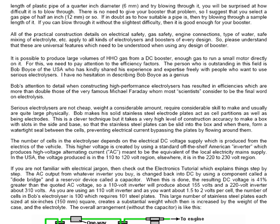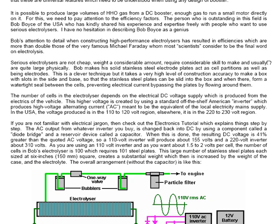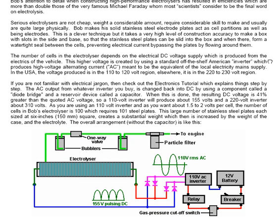Bob makes his solid stainless steel electrode plates act as cell partitions as well as being electrodes. This is a clever technique, but it takes a very high level of construction accuracy to make a box with slots in the side and base so that the stainless steel plates can be slid into the box and, when there, form a watertight seal between the cells, preventing electrical current bypassing plates by flowing around them.